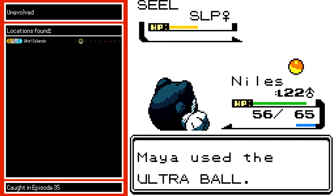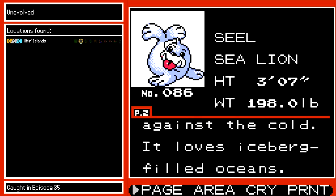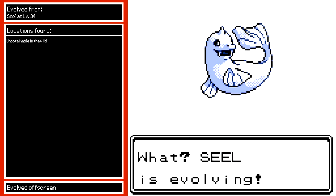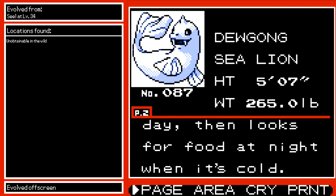Seel, the sea lion Pokemon. The light blue fur that covers it keeps it protected against the cold. It loves iceberg-filled oceans. Dewgong, the sea lion Pokemon. It sleeps under shallow ocean waters during the day, then looks for food at night when it's cold.